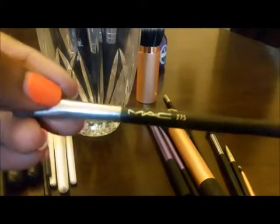Okay, it's the 275. And I use this in my crease area. If you can see, it's angled. There's a little bit of an angle, so it's great for the crease area, so I definitely use that.